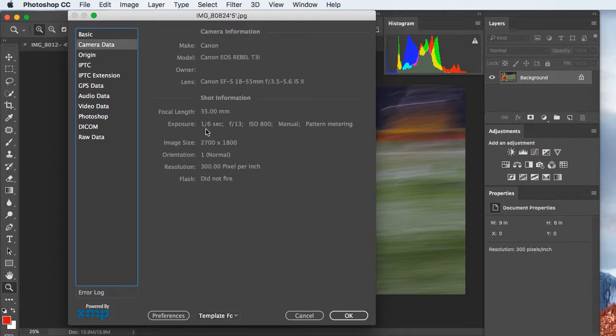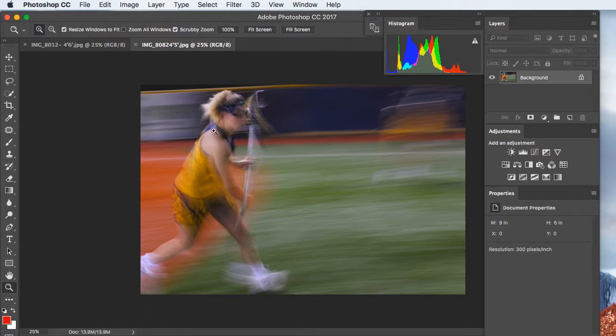So for Janae, she had 1/6 of a second with an f-stop of 13 and an ISO of 800. If you told me, without even looking at a photograph, that someone was going to take a picture of sports photos and they told me these are the settings that they were going to use, I would tell you that the image would be blurry. And sure enough, Janae, you've done it. This is a great example of a blurred photograph.